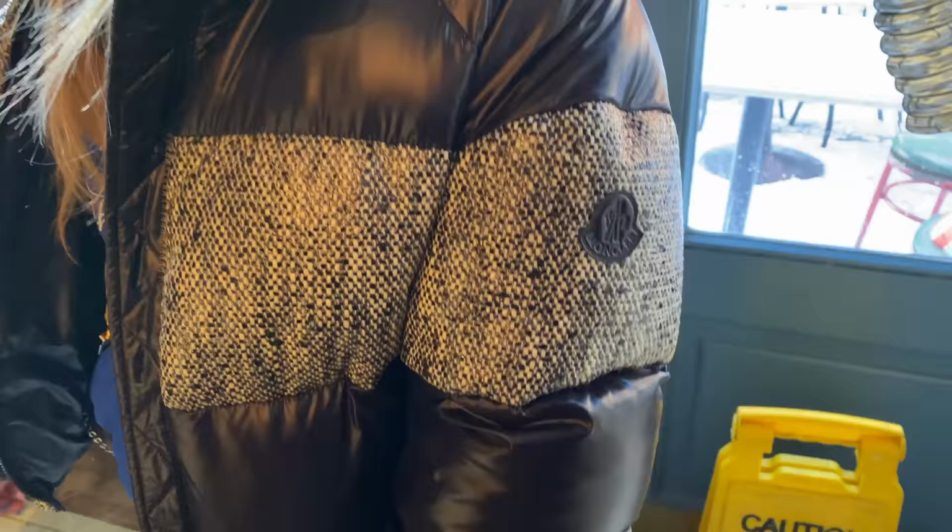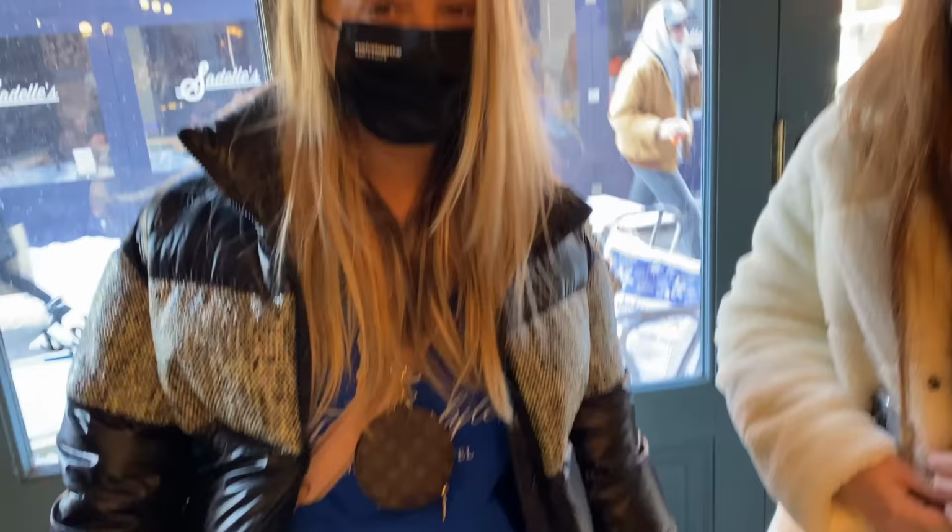Where is it from? Montclair. Do you mind doing a 360? Yeah. I love the sparkles of it. Here, I'm just going to turn and do the details. It's gorgeous. And what about your denim? I love the relaxed fit. These are also Goldie. They make great denim. They really do.